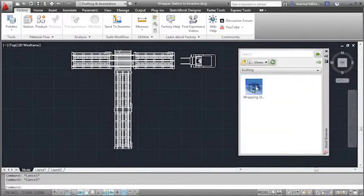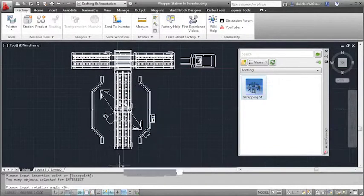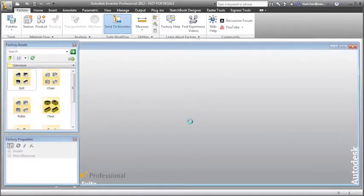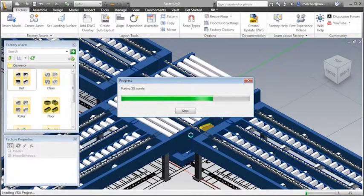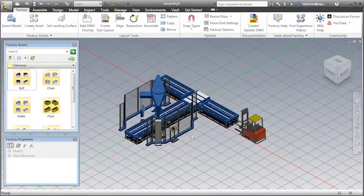Factory Design Suite also offers bidirectional associativity with 2D AutoCAD data, allowing designers to create layouts in AutoCAD and automatically convert the drawing into 3D layout models in Inventor. Changes made to the layout in 3D can automatically update the 2D AutoCAD drawing, saving time and effort while ensuring accurate documentation.